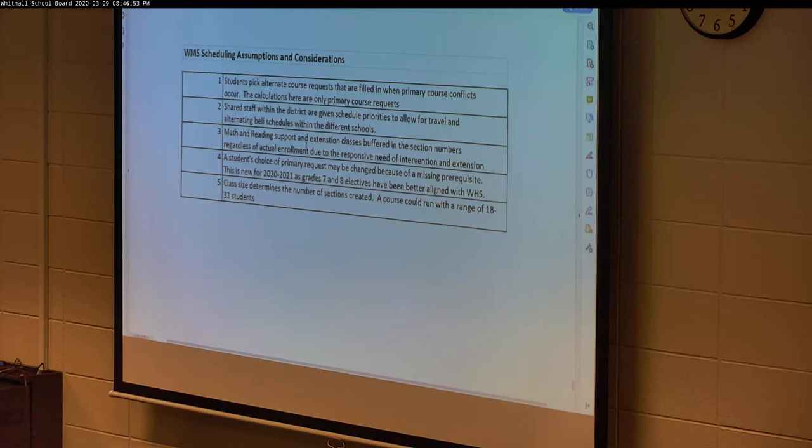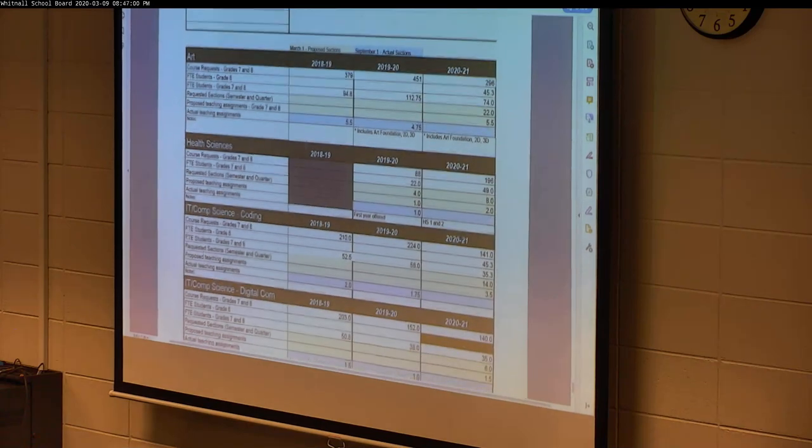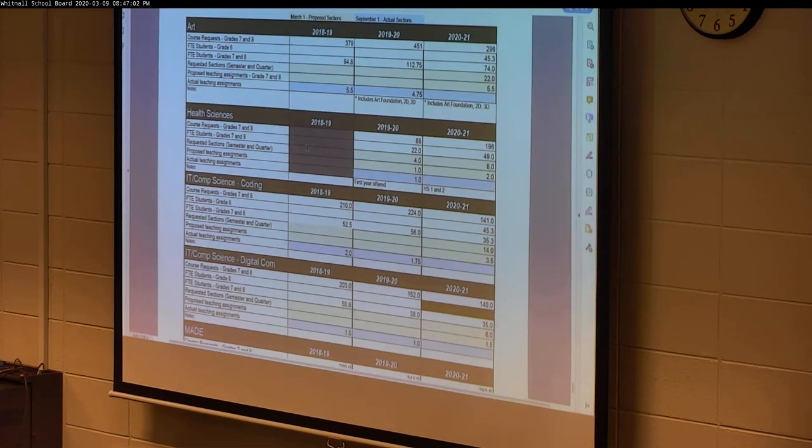Most of our courses, as you can see if you go down to our graphic there, follow through. Some of our schedule has evolved in the last 3 years, so we're doing our best to pull in some of the numbers, but at least it gives us an idea, especially within student requests and teaching assignments.